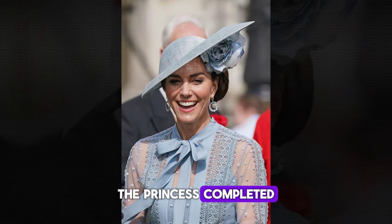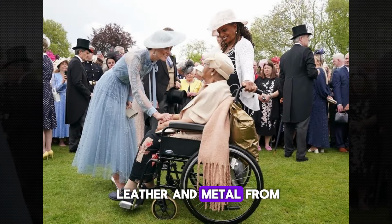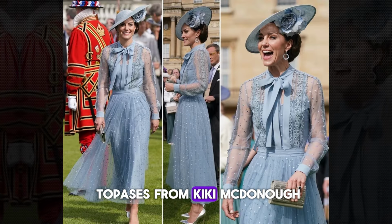The princess completed the look with a hat from Philip Treacy, a clutch made of leather and metal from Elie Saab, Gianvito Rossi metallic silver shoes, and earrings with blue topazes from Kiki McDonough.